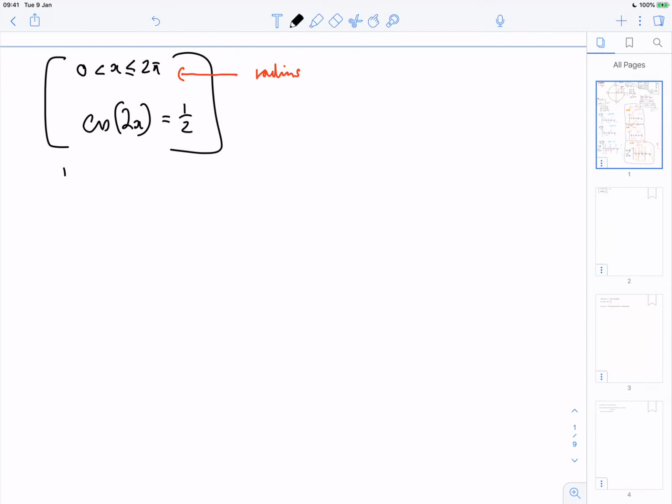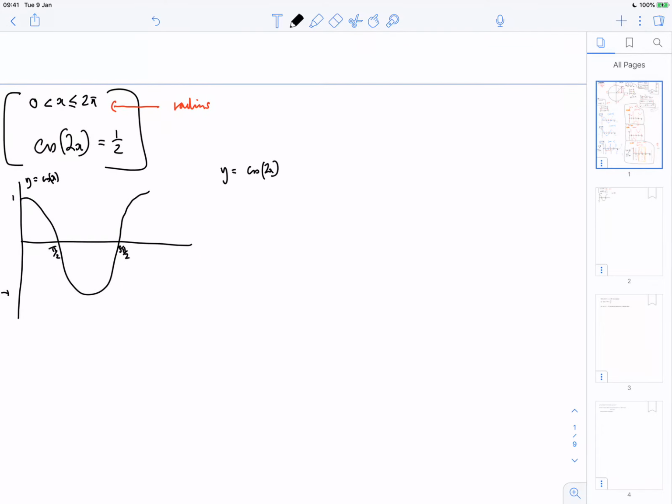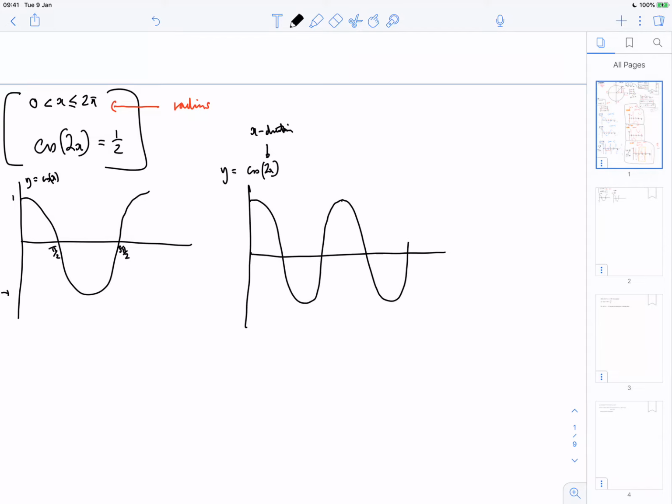First of all, what does y equals cosine of x look like between 0 and 2 pi? Well, cosine of x, as we've described before, looks like that. So there's pi over 2, there's 3 pi over 2, and it's trapped between 1 and minus 1 on the y-axis. But if I consider y equals cosine of 2x, that's a transformation inside the bracket, so it's an x-directional change, not as expected. It's going to get shrunk by a factor of 2. So it's going to happen once between 0 and pi, and then again between pi and 2 pi, like this.